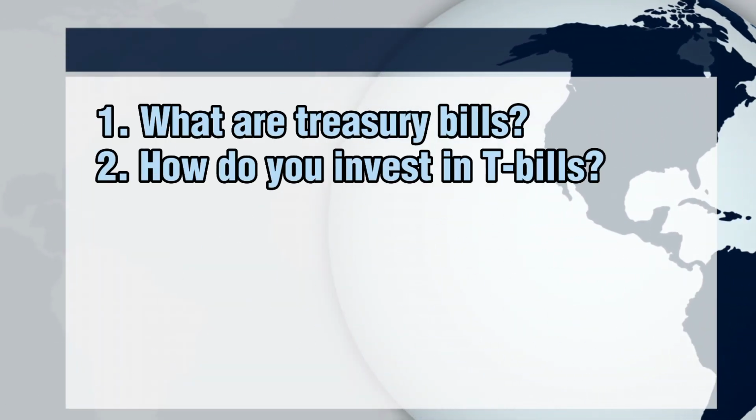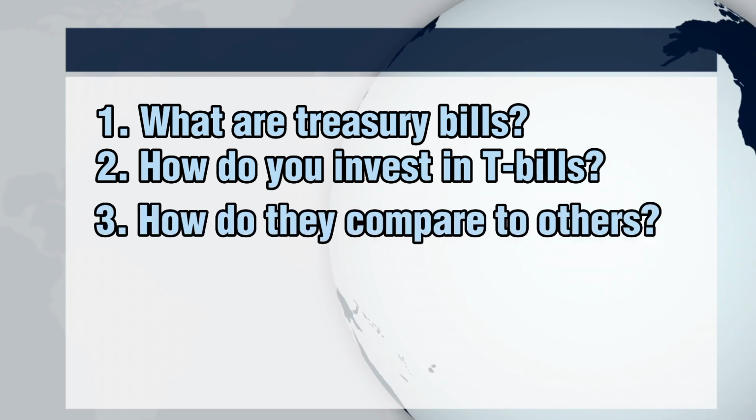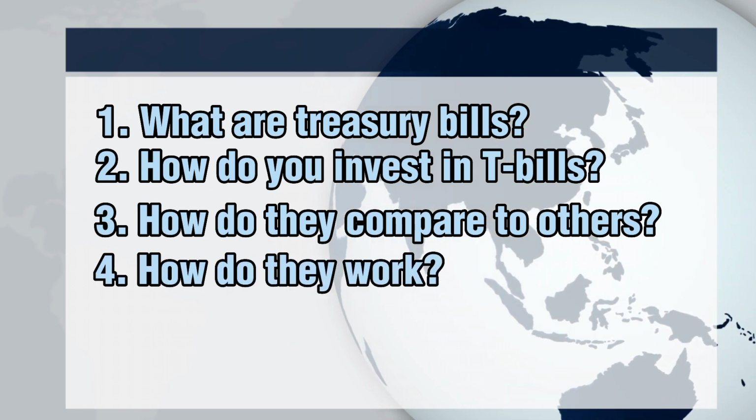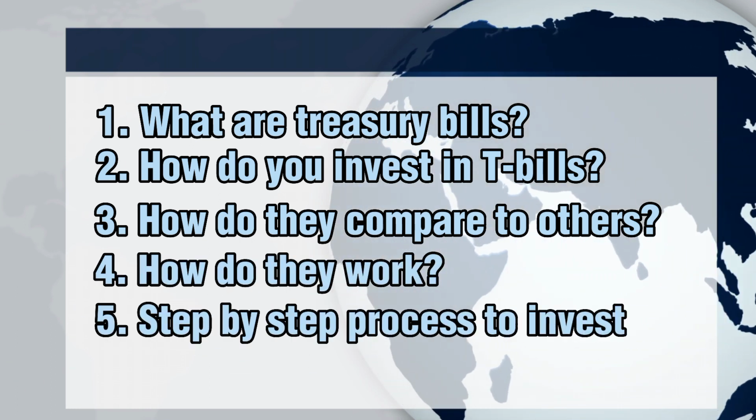How do you invest in them? How do they compare with other alternatives? How do they work? And how do you invest in them? We shall learn everything that you need to know about the Treasury bills step by step.